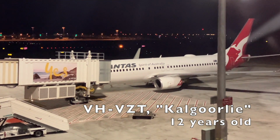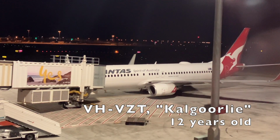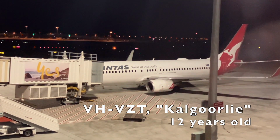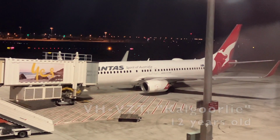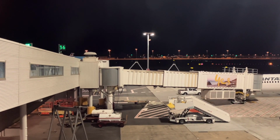It came in yesterday evening from Nadi, Fiji and has been here since then. So I think they are just starting it up again. Being 12 years old, this is one of the Qantas 738s from the newer bunch, which means we'll be in the Sky Interior with the large overhead bins.